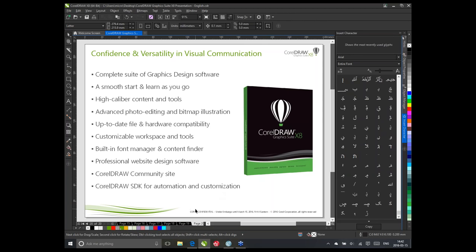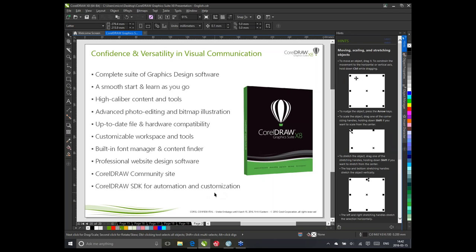Finally, for those who want to automate tasks, you can go into the CorelDRAW SDK and do automation and customization of applications and develop your own tools, Dockers, or even interactive tools directly into CorelDRAW Graphics Suite. So this is an overview of CorelDRAW Graphics Suite, and let me look at Cecile and Tony to see if there's any questions that we can answer to everybody right now.